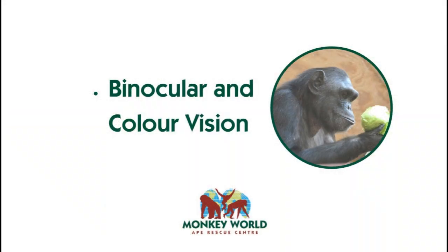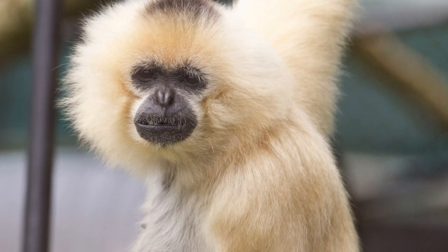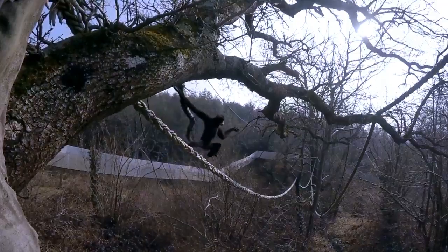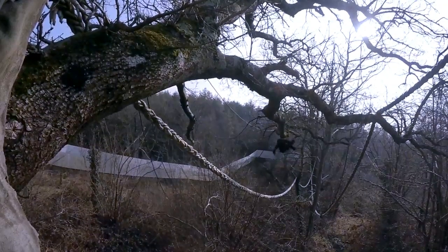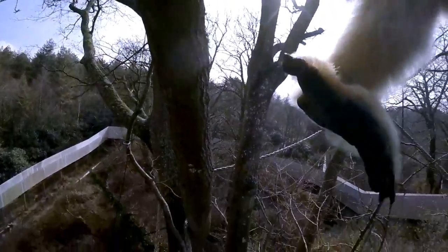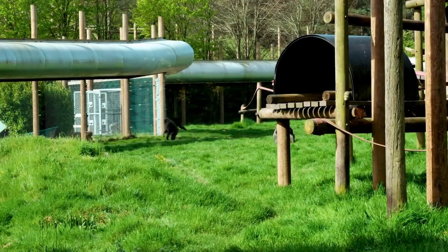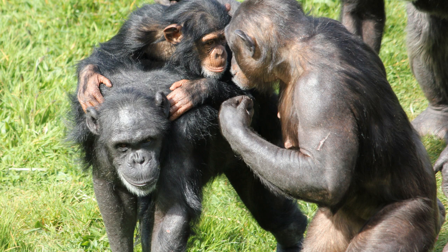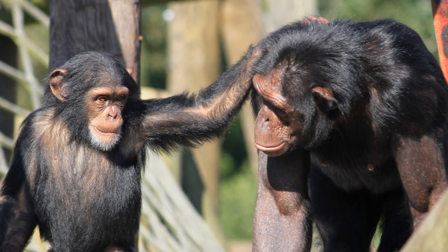Binocular vision is when an animal has 2 forward-facing eyes on the front of their face, like humans, gibbons, and saki monkeys, for example. The images from both eyes cross over, giving a clear image of the space and depth around. This is really important for tree-dwelling animals who need to have an accurate judgment of the distance between branches as they climb. Primates can also see in colour, which allows them to do things like picking between ripe and unripe fruit, or understanding visual signals, such as knowing to handle a pale-skinned infant chimpanzee with extra care.